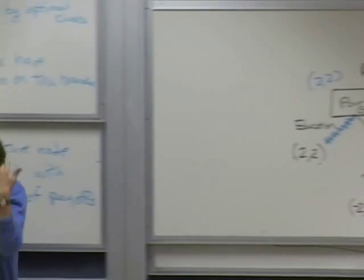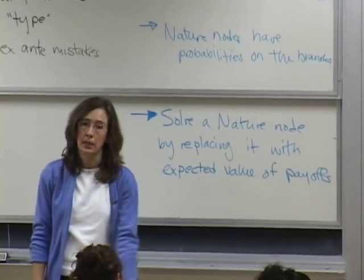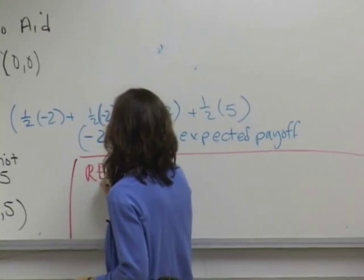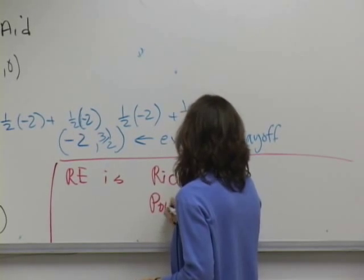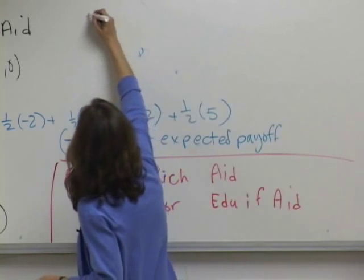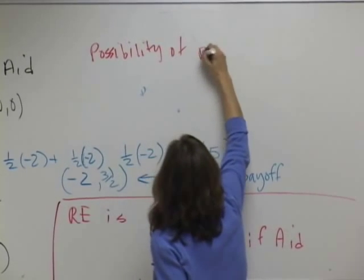So here's the case where this possibility of punishment for player 2 changes the equilibrium. That's what we did with this. Now the rollback equilibrium is the rich government sends aid, the poor says education, if aid. What's changed is the possibility of punishment.